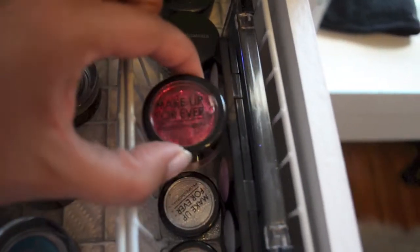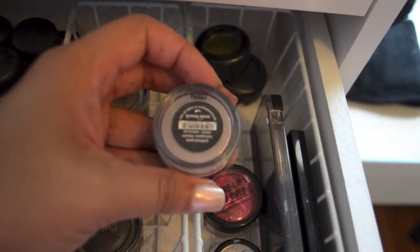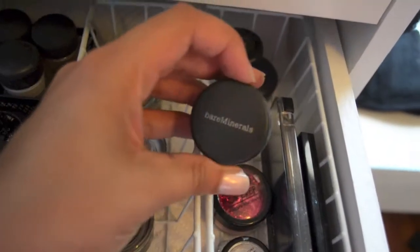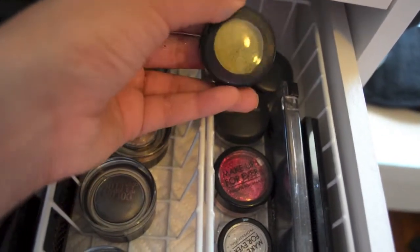This is a Makeup Forever glitter. I love wearing this on top of my red lipstick. It looks so pretty. This is just some drugstore stuff. Some NYX glitter. A Bare Minerals. Oh, I actually got this because Tanya Burr did a birthday makeup tutorial and she uses it and it looks so pretty. So I bought this Bare Minerals glitter. I think it's called Nude Beach. It's so pretty. These are just two random little MAC eyeshadows that I haven't depotted yet.